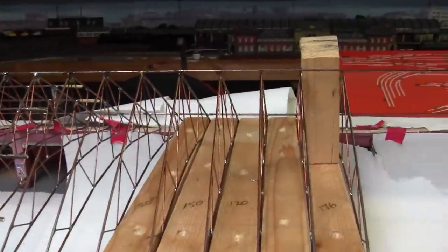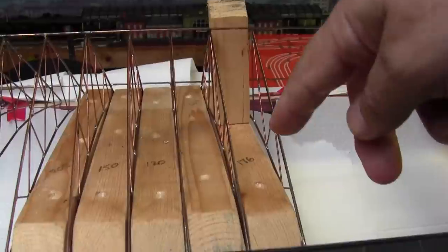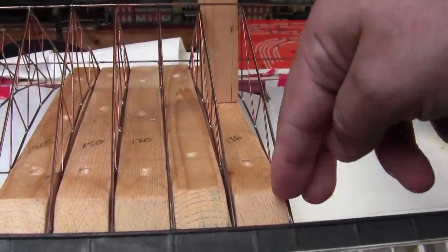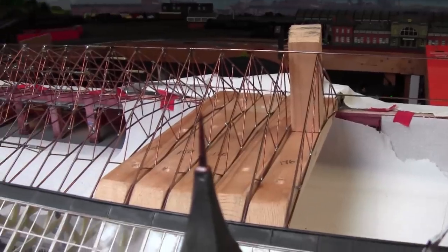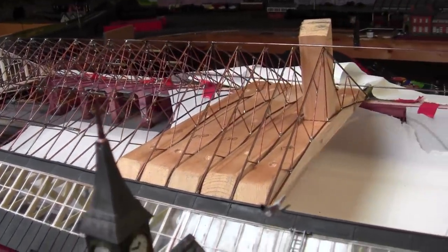Right, so the roof. I'm still modifying the trusses. I have about another 8 more of these to do, and they're taking a little bit longer than I thought, but we're getting there. Then we shall start tying the trusses in.